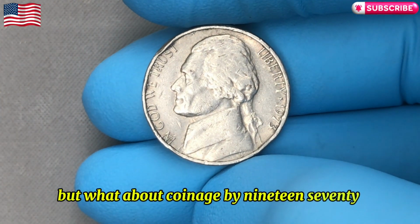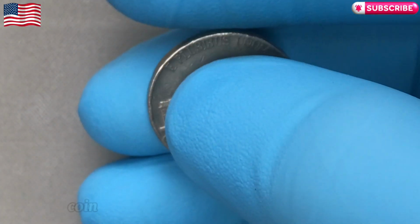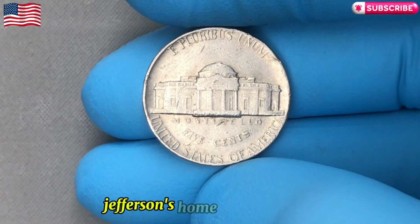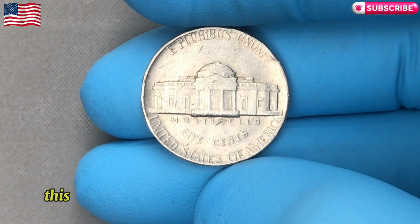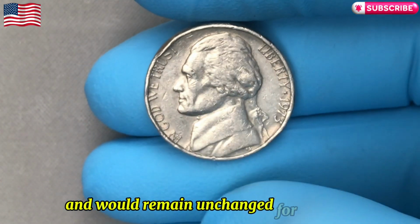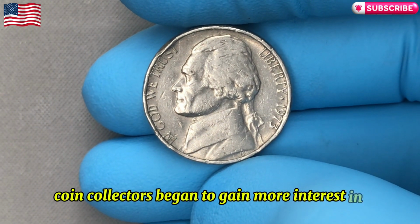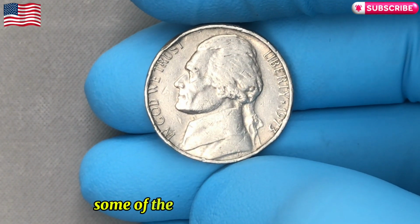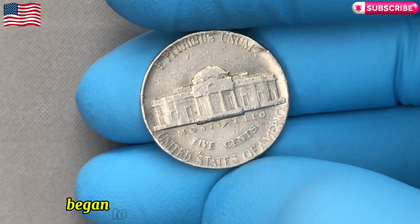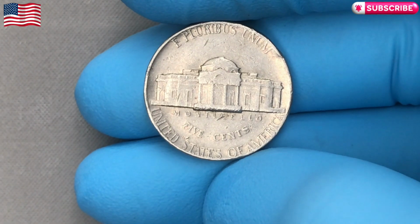By 1973, the US Mint was still using the familiar design on the 5-cent coin, Thomas Jefferson on the obverse and Monticello, Jefferson's home, on the reverse. This design had been in use since 1938 and would remain unchanged for decades. But as coin collectors began to gain more interest in modern American coins, some of the coins from this period, especially from the early 1970s, began to stand out for a variety of reasons, including their rarity and condition.